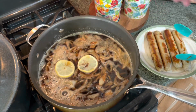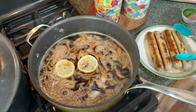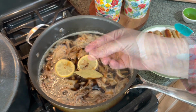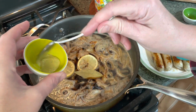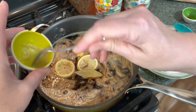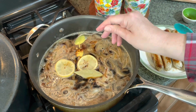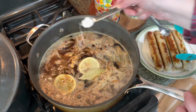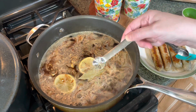I'm going to add the lemon slices. I'm going to add the Worcestershire sauce, bay leaf, the 1 clove, and the 1 teaspoon of German mustard. Give a 1/2 teaspoon of salt and a 1/2 teaspoon of black pepper.